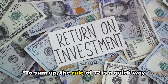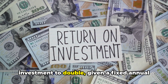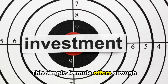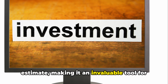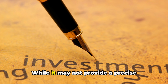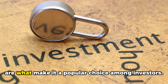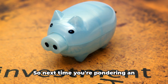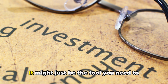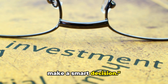To sum up, the Rule of 72 is a quick way to estimate how long it takes for an investment to double, given a fixed annual interest rate. This simple formula offers a rough estimate, making it an invaluable tool for swift comparisons between different investments. While it may not provide a precise number, its ease and speed of application are what make it a popular choice among investors. So next time you're pondering an investment, remember the Rule of 72. It might just be the tool you need to make a smart decision.